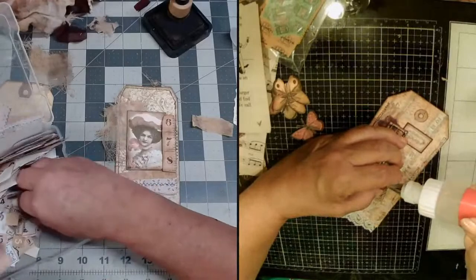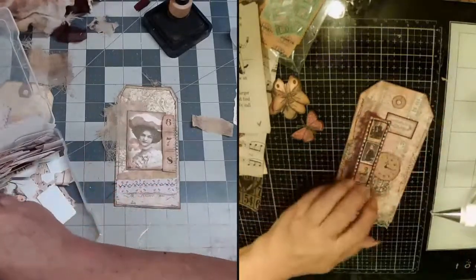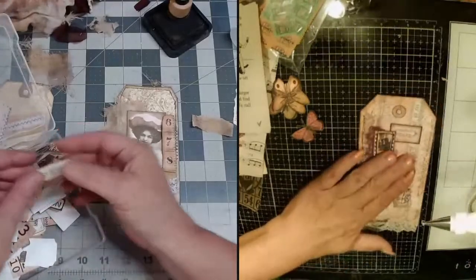I should have filled up this FabriTac. It's going to get on my nerves. No, I thought you filled it up. I did not. I talked about it, but I did not.